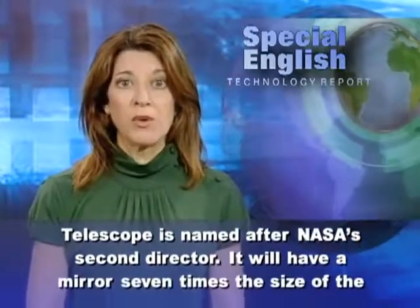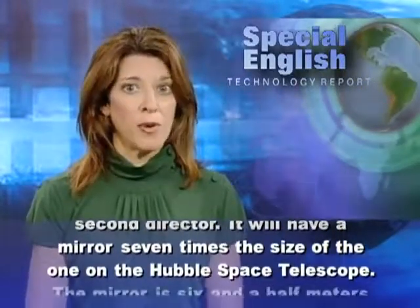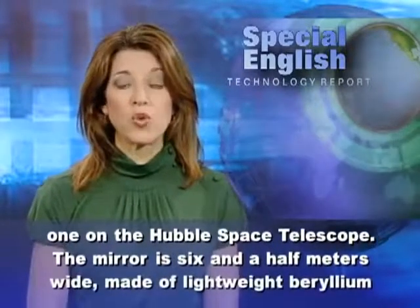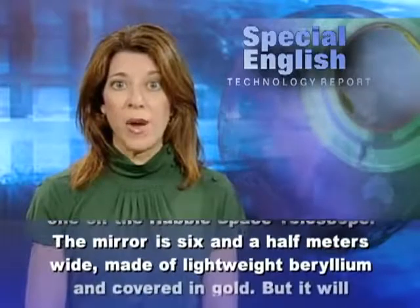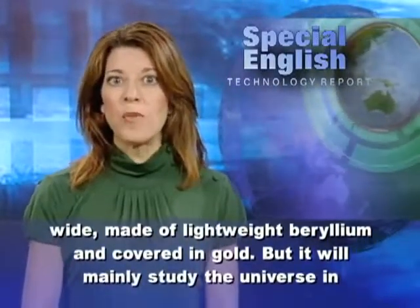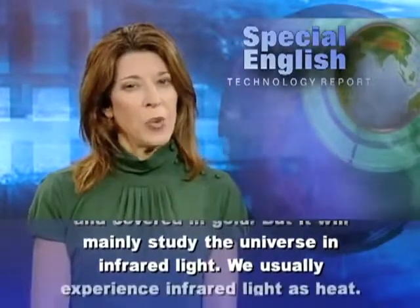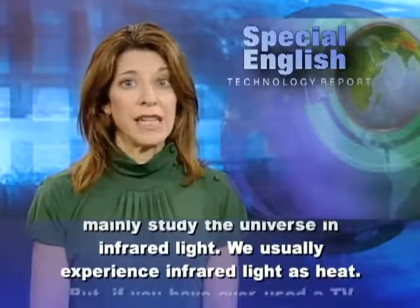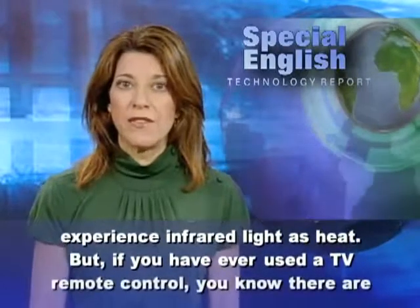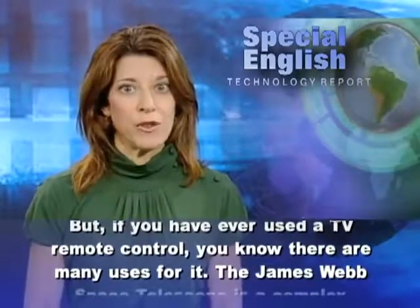It will have a mirror 7 times the size of the one on the Hubble Space Telescope. The mirror is 6.5 meters wide, made of lightweight beryllium and covered in gold. But it will mainly study the universe in infrared light. We usually experience infrared light as heat. But if you have ever used a TV remote control, you know there are many uses for it.